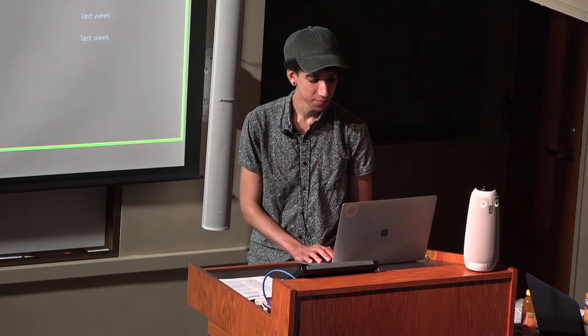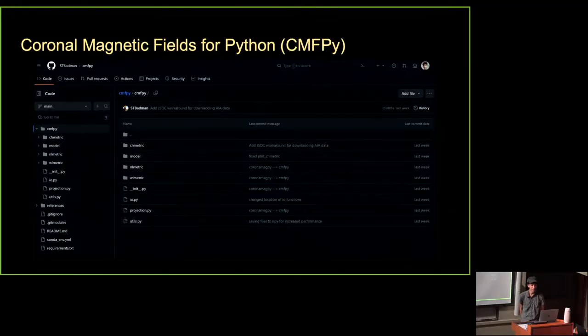Oh, that's a funny question. Why did you make a face at me like that, Sophia? Anyways, so that's the name of it. I obsessed for a little too long about what to name it, but eventually settled on this because it's nice and short and sweet and kind of captures it. Because it is coronal magnetic fields, so maybe it should be coronal magnetic fields, you know?